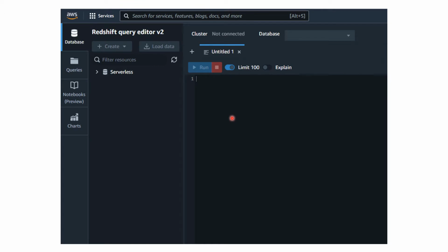So this is a brief introduction to what Redshift is about. This is basically the query editor that you can use to work with your data, if you have any. Obviously, we don't have anything here.